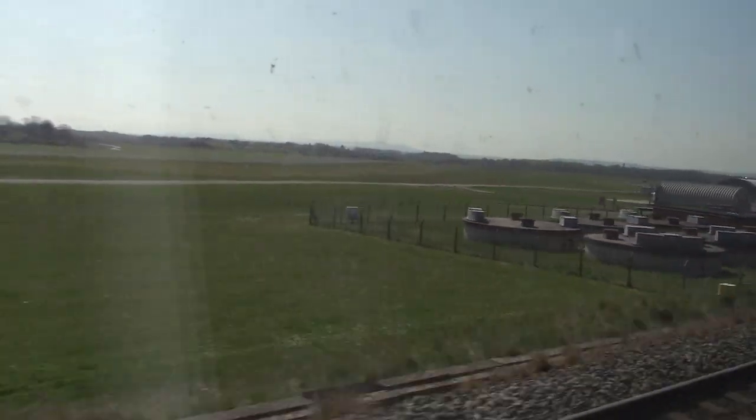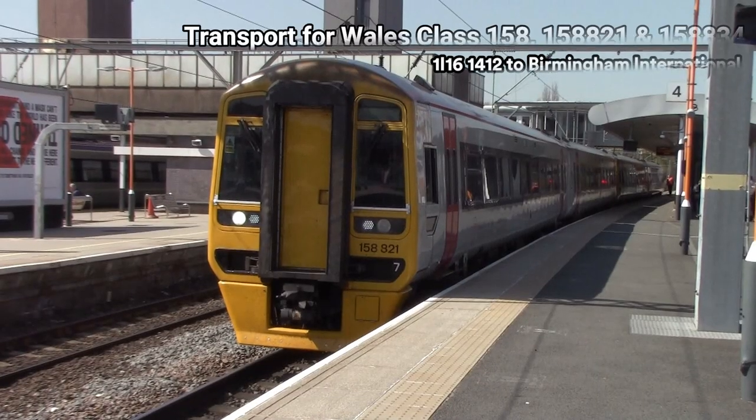Now I was hoping that this service would be put onto Platform 3 at Wolverhampton, just to make it easier. But nope, they shoved the train on platform 4 instead.